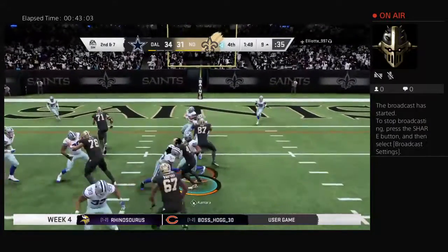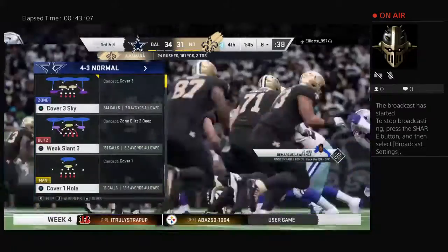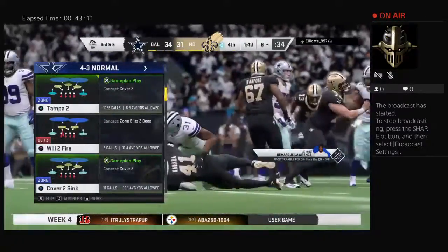On second down, Kamara. And running room hard to come by here. He gets it down to the 8. Just a 1-yard pickup there, and it's going to make it third down at 6.